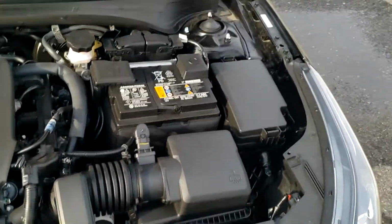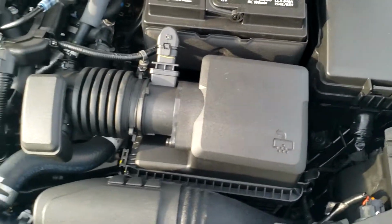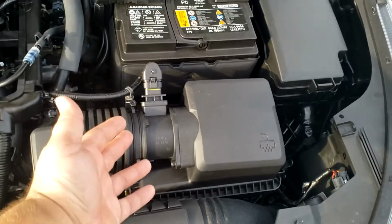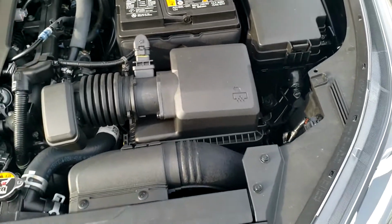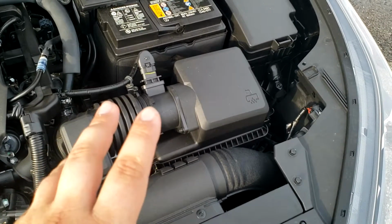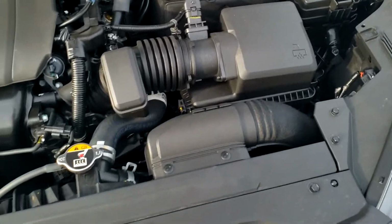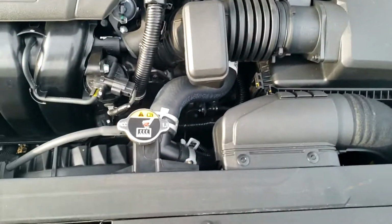Well, we'll start from the right and work our way left here. There's your air box. You can get to that easily. Mass airflow sensor, which I believe that's a mass airflow sensor. Don't get me wrong, I'm not exactly sure what these newer cars take these days, but we'll say 57.2% sure that it's a mass airflow sensor. I'll probably be wrong. Correct me if any information is wrong.